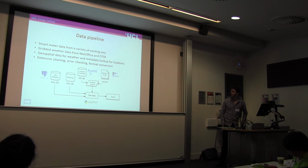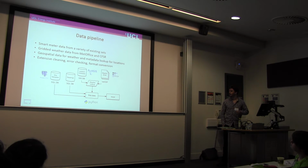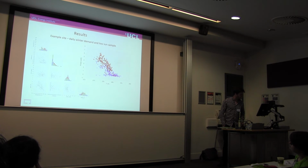I have a geographical information system, PostGIS, which allows me to do location lookups, so that I can find the weather data, which itself is stored in gridded format, and I can basically do a fairly complicated join where I take site metadata. From that I can find the corresponding energy data. I can also find the average weather in that region. I can combine that together and I can feed that into my model. And so here's some preliminary results.